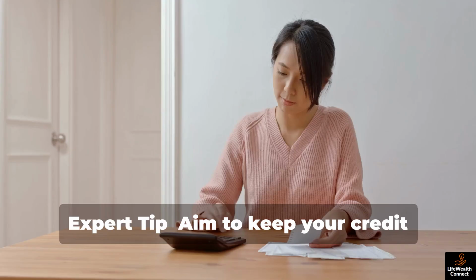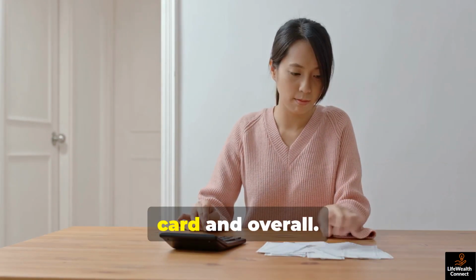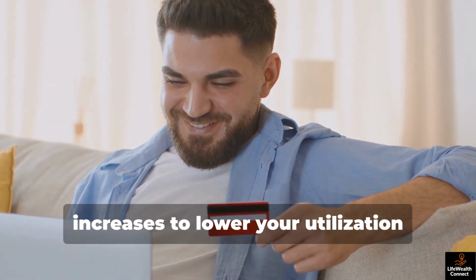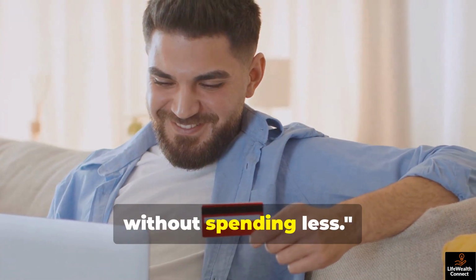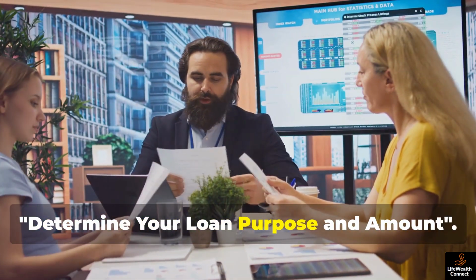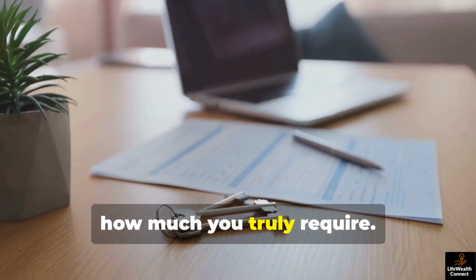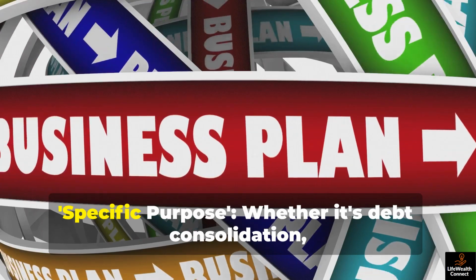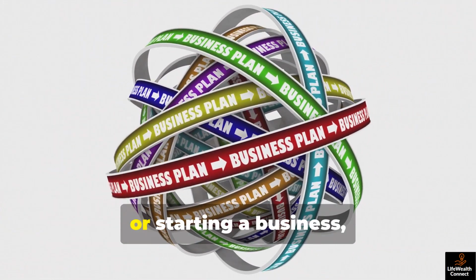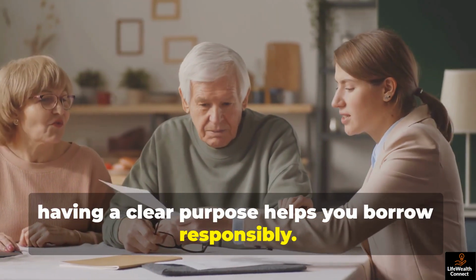Expert tip. Aim to keep your credit utilization below 30% on each card and overall. Consider asking for credit limit increases to lower your utilization without spending less. Third, determine your loan purpose and amount. Be clear about why you need the loan and how much you truly require. Specific purpose, whether it's debt consolidation, home improvement, or starting a business. Having a clear purpose helps you borrow responsibly.